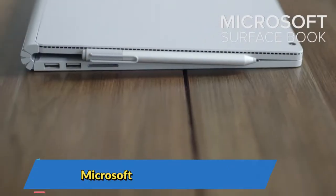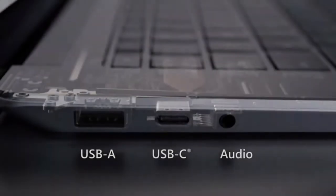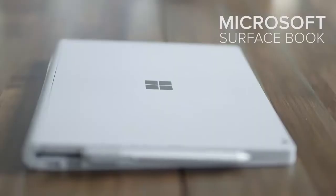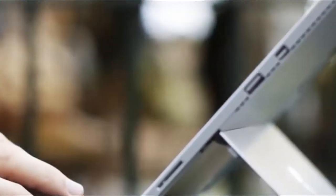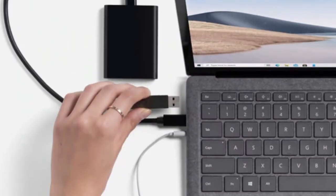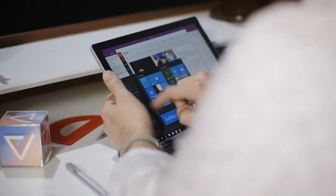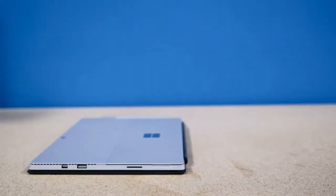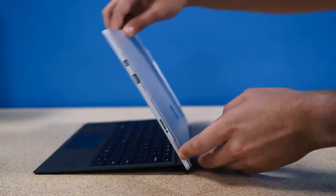Number 3. Microsoft Surface Laptop 4 ports. On the Microsoft Surface Laptop 4, port selection and availability is pretty simple, both good and bad. On the top left side, you find a USB-A port, a USB-C port and a headphone jack. The right side carries a Surface connector for charging purposes. It's pleasant to see an iconic USB-A port on a modern machine such as this one, and when it comes to external devices, this laptop gives a good deal of flexibility.